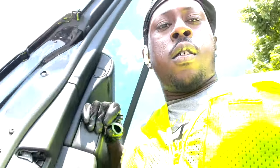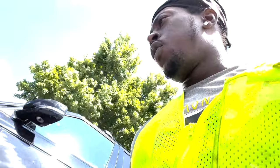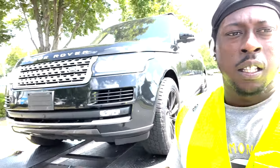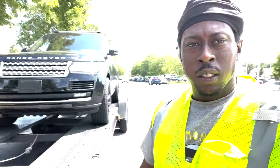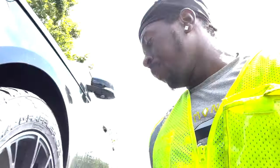Hey, y'all. So I dropped them off. I finished them up with 4 cars. Range Rover. Let's get it. This Range Rover is going 11 miles, paying $90. Tell me if you think that's bad or not.